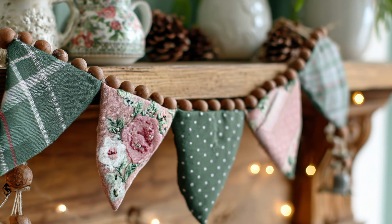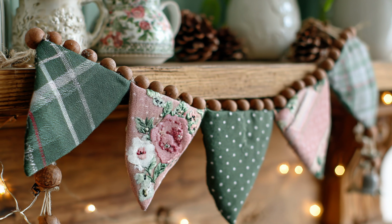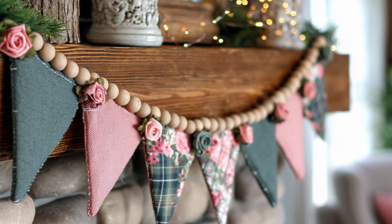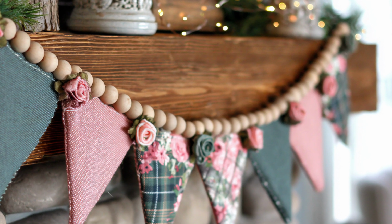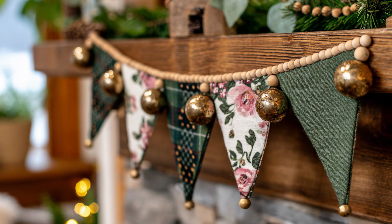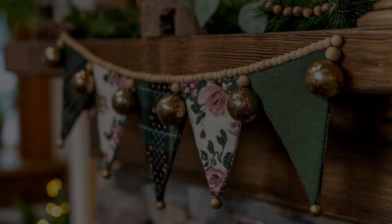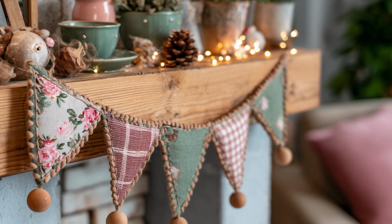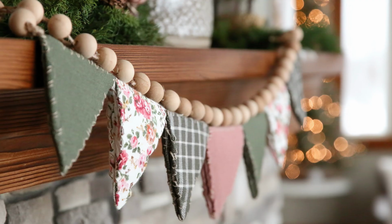Drape the garland across a mantel, bookshelf, or window frame, letting it sway gently in the holiday breeze. The soft textures and muted colors, like sage green, dusty rose, and creamy ivory, blend beautifully with your Christmas decor, evoking a handmade, heirloom quality. The garland catches the light of nearby candles or fairy lights, creating a warm, inviting glow. This idea works wonderfully in a living room or bedroom, adding a cozy, personal touch that feels like it was crafted by hand in a quiet countryside cottage. It's a simple yet striking way to bring whimsy and warmth to any space, making your home feel like a festive retreat.